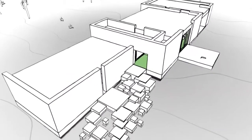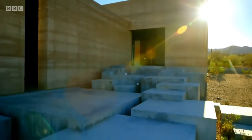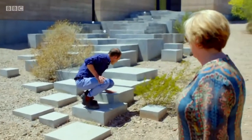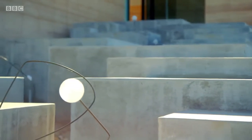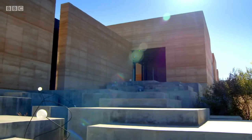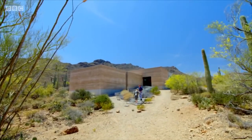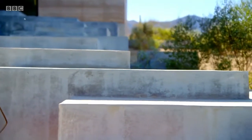The whole design is tied together by this unusual scattered cube staircase. Check these out, these are lovely. It's quite graceful, shallow, slow steps. Yeah, okay, all right. I mean, I can see they're beautiful. I can see they're really architectural.